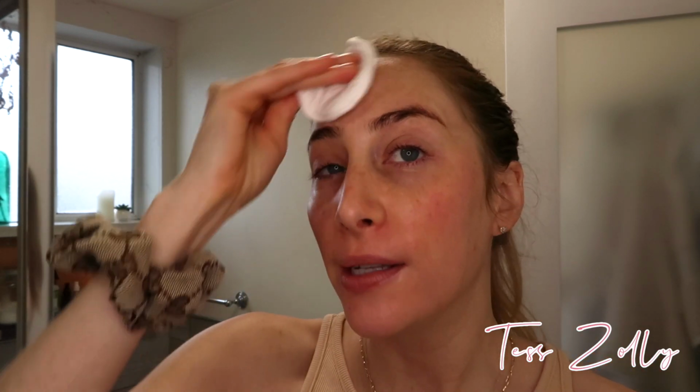I have a little bit of irritation around my nose and dryness. I just increased my retinol strength, so that just happens. Typically it subsides as your skin gets used to it, but a tip I have to avoid this is not applying your retinol to the sensitive, delicate areas of the face.